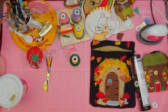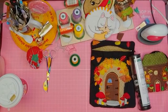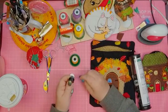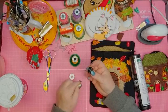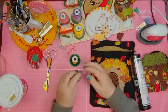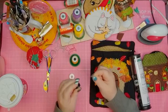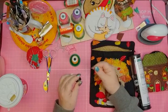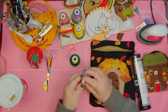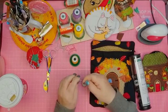So I start with thread, and then I go to bobbin quality. This is not good quality. It's fine for short term use, just like the outside of a mug rug. And this is good quality for everyday use. And there is a big difference. I don't know how to show it to you guys because you can't really see it, but look at your thread. This is shiny and nice, and this is fuzzy. And that's the problem. It's fuzzy, and the machine didn't like it.